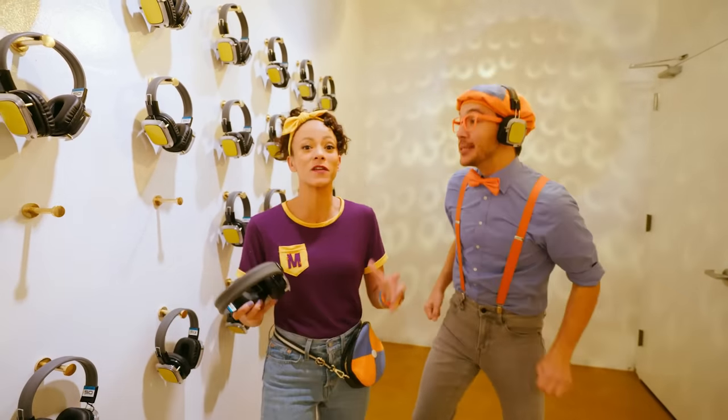Whoa! Uh-oh, it looks like the lights went out. But that's okay. I have my handy dandy flashlight. Hey. Whoa. Hey, I wonder how electricity works. Maybe you and I can learn more about electricity and maybe figure out how to turn the lights back on. And I know the perfect place. Let's go to Wonderworks.